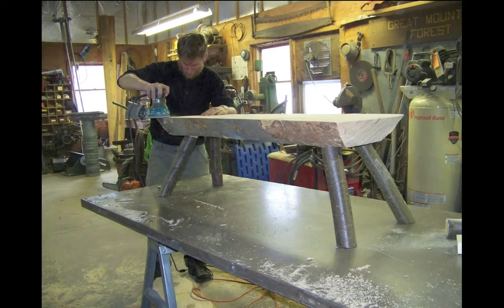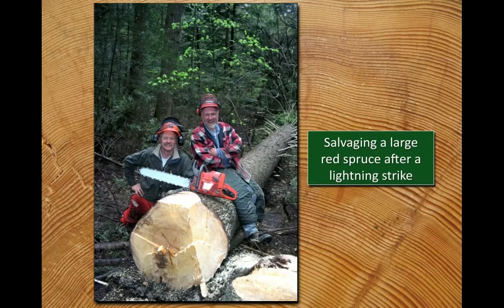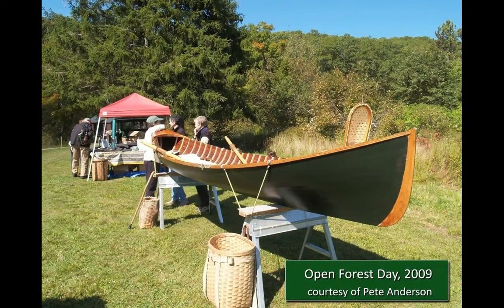Oh, by the way, that bench you're sitting on, you guessed it, it was made in our shop. The legs are made from the different species of birch that grow on the Great Mountain Forest. The heavy planks came from this large red spruce tree that was salvaged after it was struck by lightning. The light-colored ribs in this beautiful and functional Adirondack guide boat built by Pete Anderson also came from that spruce tree. I can't think of a better way to sequester carbon and mitigate global climate change.